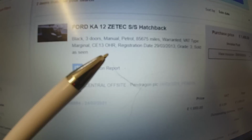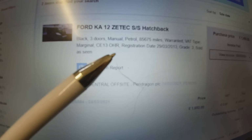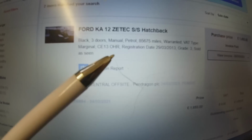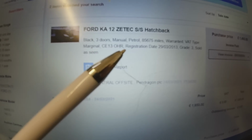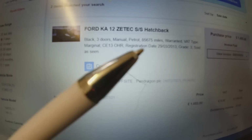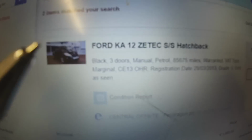So I'll have a 2013 with 85,000 miles on at 2,995, and if I get that red crash damage repairable one done, I'll have that, which I want to stick up at about 2,995 for a 2013 with what's that got, 35,000 miles. So people have the choice: do you want to buy a car with super low miles that's on the register, or do you want to buy one off the register with 85,000 miles on it? To me, it makes bugger all difference, I have to say.